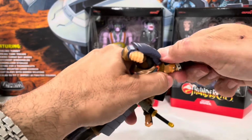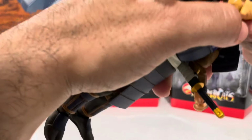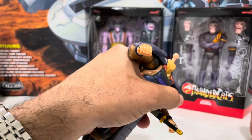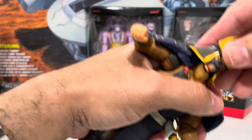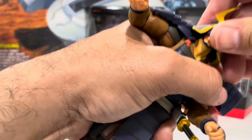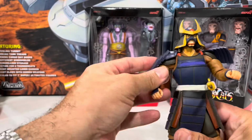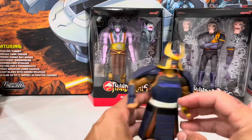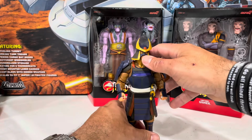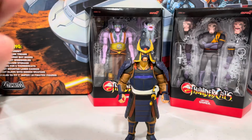Let's check out the other head sculpt. You know, I felt like this wanted to pop off. I'm glad it didn't. It happened to my Duke figure, the Super 7 Duke figure from G.I. Joe. Okay, I think I got it. All right, no pop, but looks cool. Yeah, I don't care for this head, as I've said probably 100 times already. But let's get Lion-O out here.